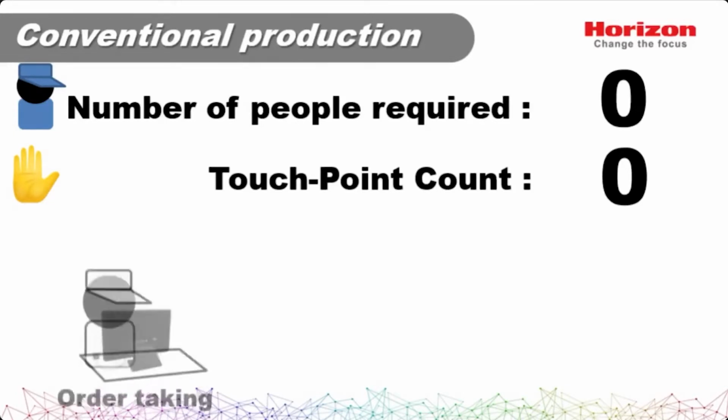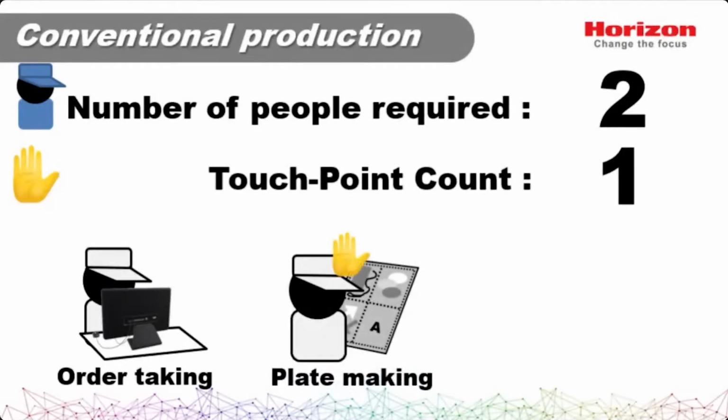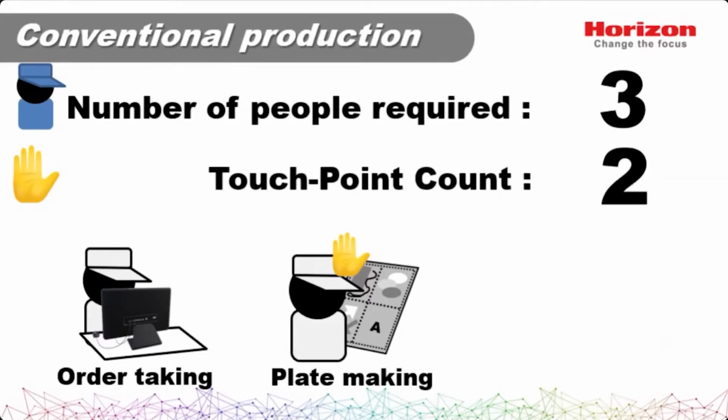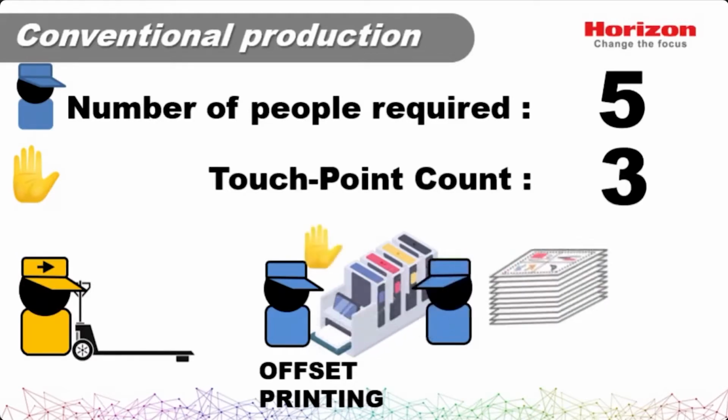Firstly, order taking. People need to take the order, and one person is involved. And then plate making, where another person is involved, and a touch point as well. And after the plates are made, they will be delivered to the press division. So at pre-press, three people are involved and 2 touch points. And then going to the press division, we need to deliver the plate, set the plate on an offset press, and then run the job. Now we have 5 people involved, and another touch point, so 3.